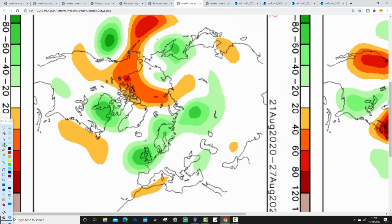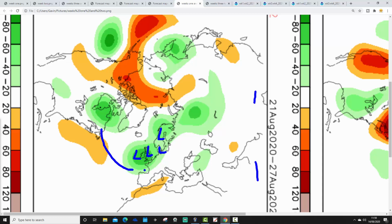Now by the time we get through to week 2, we have got CFS also going for low pressure big time. It's 21st to 27th of August, with a deep area of low pressure across much of the north and the west of Europe. Jet stream coming off the Atlantic. So both the JMA and the CFS are in agreement for week 2, the final full week of August, to be very unsettled and potentially really quite cool as well.